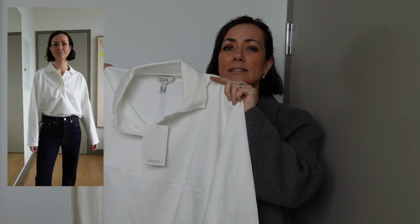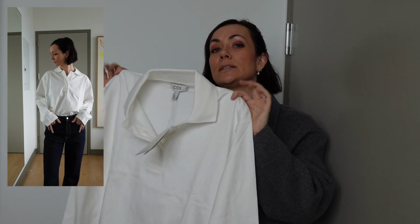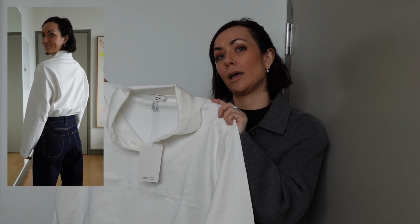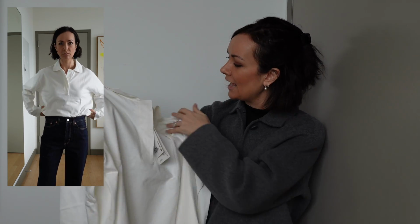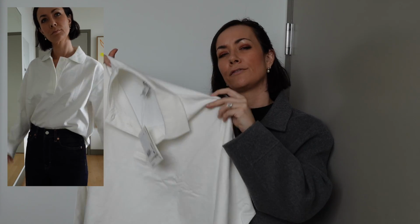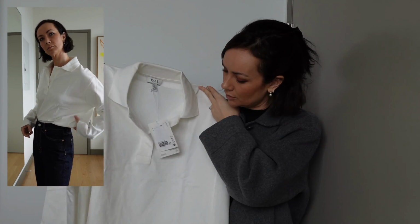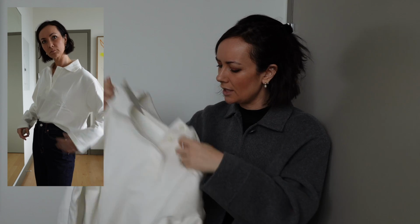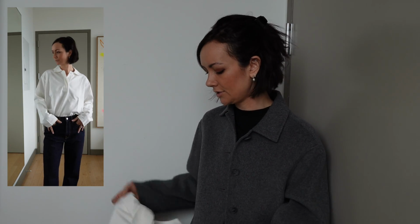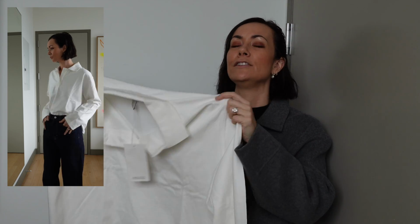I actually ordered this in a size small because I wanted it to be more oversized, even though it already said that it was oversized. I really wanted it to feel like I was borrowing my boyfriend's polo shirt or something, or my fiance, I guess I should say. And yeah, this was on the pricier side for shirts. It's $69, and it is 100% cotton, so it's very heavy duty.